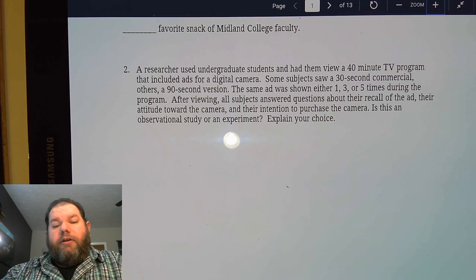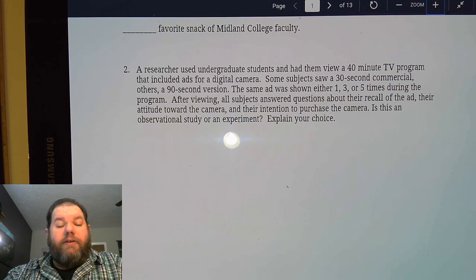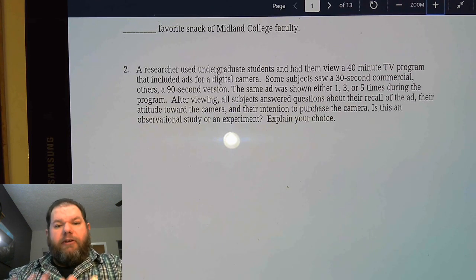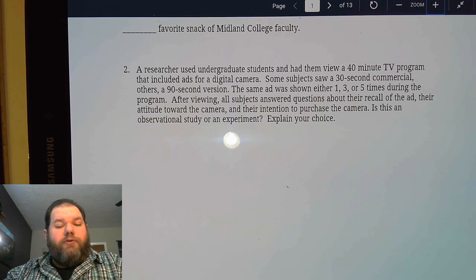Anytime we see different individuals getting different scenarios in statistical research, like one group received 30-second commercials, others 90 seconds, some received one ad, others received 5 ads, that's always going to be an experiment, because each group that we split these up into have received what we call a different treatment. Now, the treatment can be a variety of things. In this case, it's the length and the number of commercials that they've watched for this particular item.